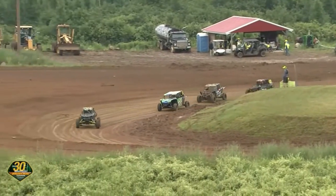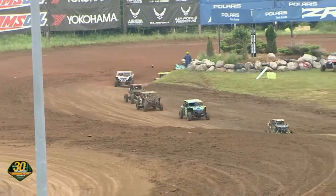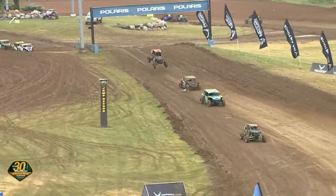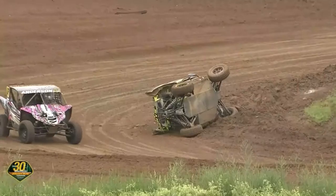Lucas Houle in that number 28 Speedworks machine, though, he looked to be the fastest car on the track yesterday. Just had that one mistake. He admitted on the podium, he said, I slowed down too early coming to the local yellow. That let Heiting get by. In the moment, it looked like Heiting maybe was a little bit too fast into that local yellow yesterday.